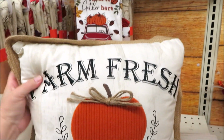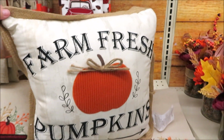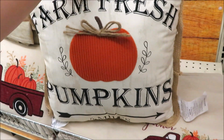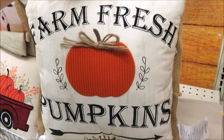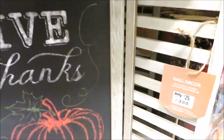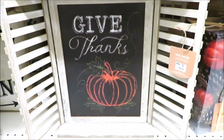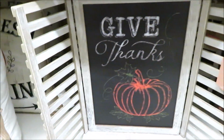This Farm Fresh Pumpkins pillow is $14. It is on the larger side and it's down, plain on the back. I just love these colors. Something new this year is this little standing chalkboard with shutters for $25, and they actually do open and close.